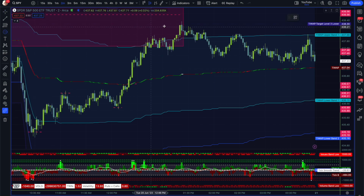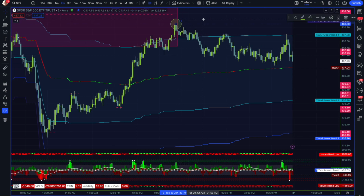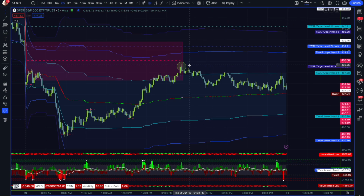Okay, so this is showing a little bit of the power of that particular strategy and having those levels on your chart. So we hit that, but we rejected it. Now there was a high break here, not as strong. I like to see them up in this area, the 900 to 1,000 range on tick. We did not get that.